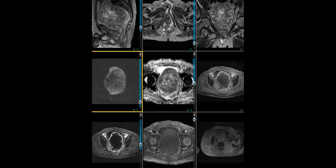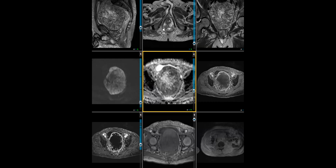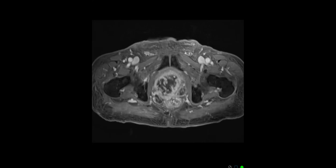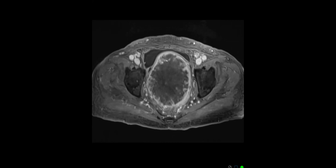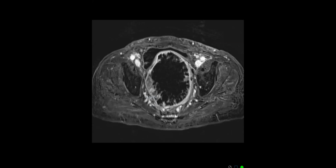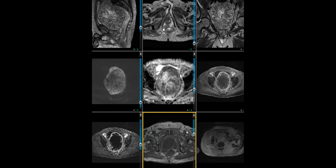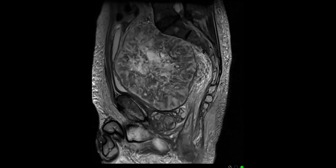Here we can see the restricted diffusion. Again, that's not super helpful. Post contrast, we can see it is enhancing heterogeneously, mainly peripherally, but nothing much in the center. And on the pre-contrast T1, no significant intrinsic T1 brightness. So the question is, before going to the histology, where is it arising from?